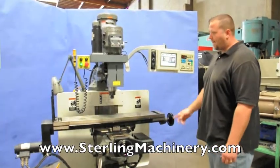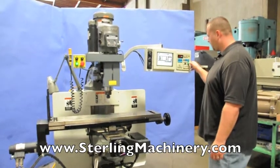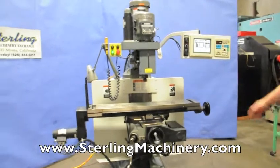Now, the first thing we have to do is access the machine. I've got it all set up to go ahead and home the machine. You see the Z spindle go up. Everything's going to home.